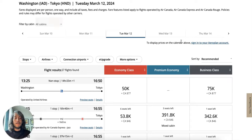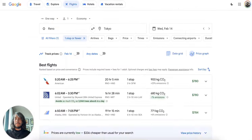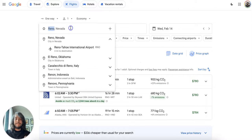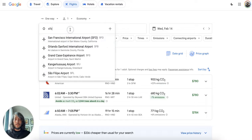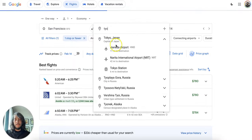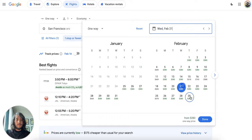And one other thing I wanted to touch on before we go was, we found this points flight. We're able to get it done for a reasonable amount of points. But is it worth it, right? What does this compare to the cash value of this ticket? So we can go back to Google Flights. And let's just say like in the Chicago example, or the most recent one we did was San Francisco to Tokyo. And that was Feb 21st.